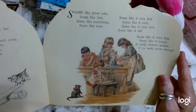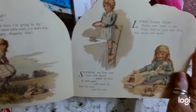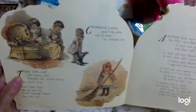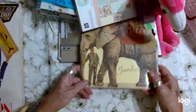Isn't that beautiful? They're basically little nursery rhymes. I love, love, love these illustrations. Thank you so much, Sarah. I love this book. Absolutely gorgeous. I'm not sure why they called it jumbo. There's no elephant in there.